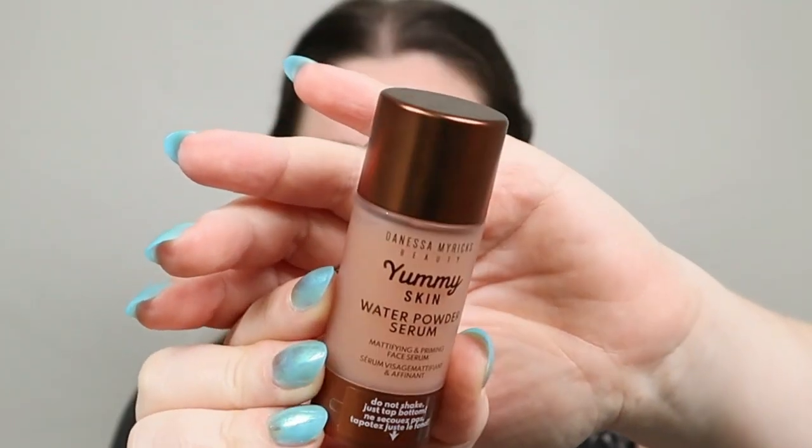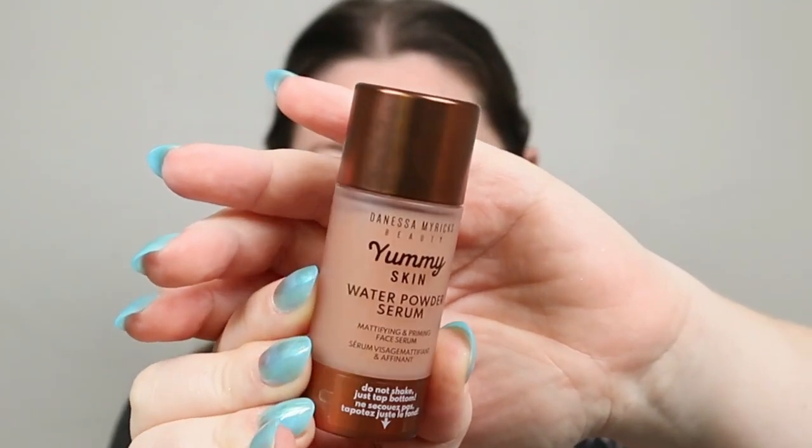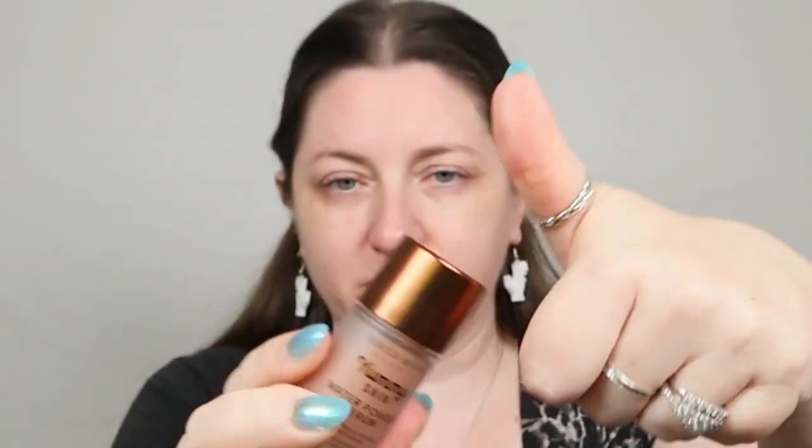But the first thing in the primer category that I want to talk about is the Yummy Skin Water Powder Serum from Danessa Myricks. This is supposed to be a mattifying and priming face serum. It's very liquidy. It's got the consistency of water. It goes on super smooth, very easily sinks into the skin. Its performance isn't overly mattifying for me. It doesn't control my oils all day long like I kind of hoped that it would.